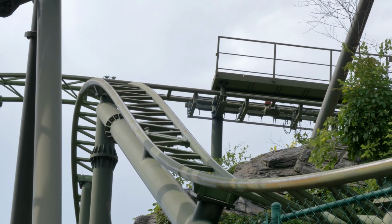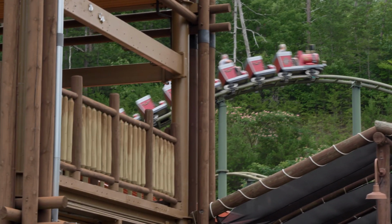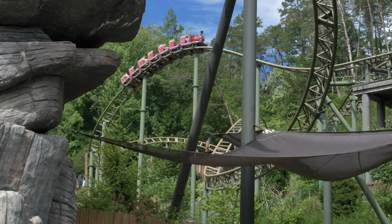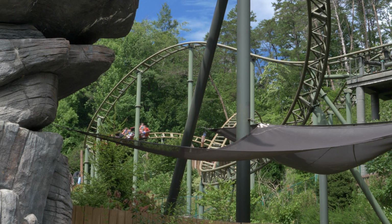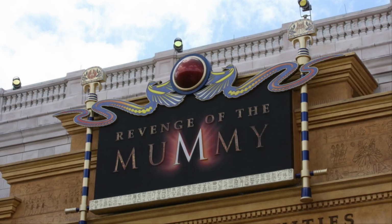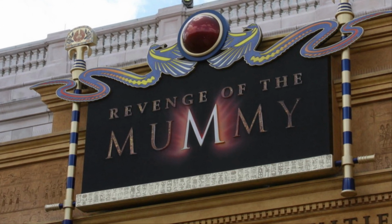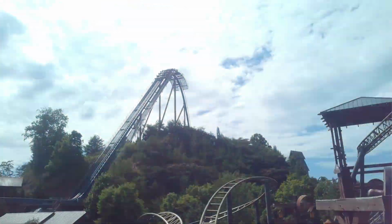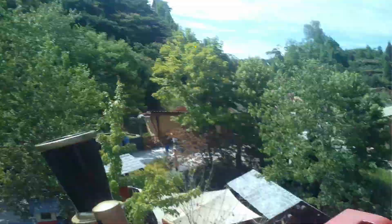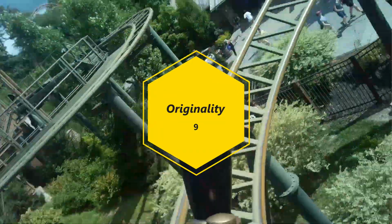Originality. For its time, FireChaser Express was a somewhat original product. We had multi-launching roller coasters, rides that travel forward and backward, but the way this roller coaster tackles it all makes this ride feel fresh. I felt like its closest comparison of the time was Revenge of the Mummy at Universal Studios. However, this ride is more family-oriented, and Mummy is designed for a slightly more mature audience. Because of that similarity, I'll dock FireChaser Express 1 point, bringing its originality score to 9.